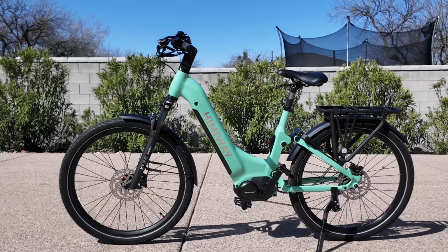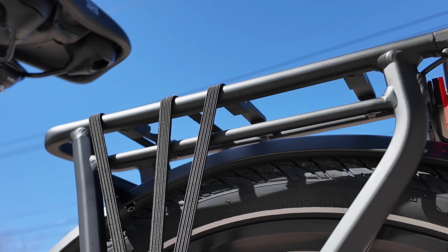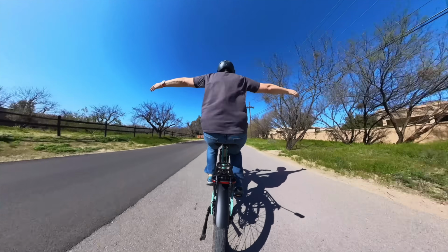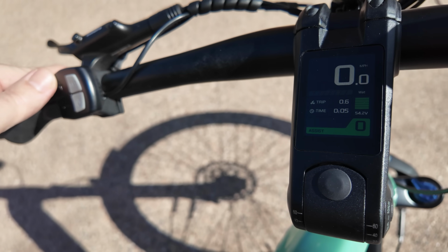No e-bike is perfect though, and the A7 Pro is no exception. The pros, well, I would say that the power, range, and build quality are some of the top features of the A7 Pro. The cons, well, if I had to dig down for some, I would say that it might be on the heavier side at 77 pounds, and the fact that there is no mobile app to accompany the beautiful full color display integrated into the handlebars.